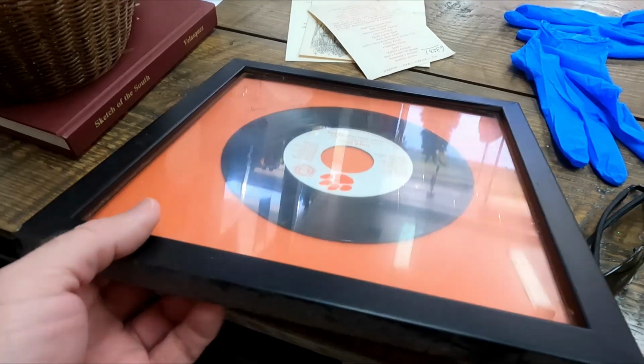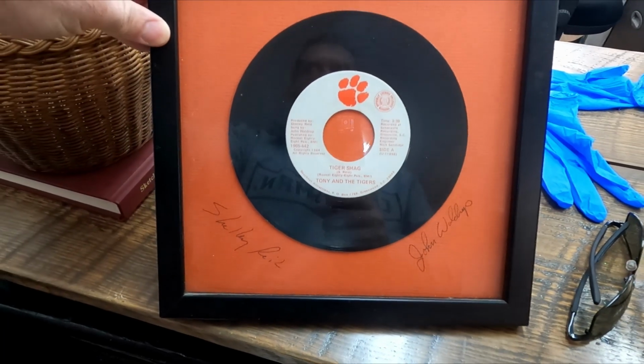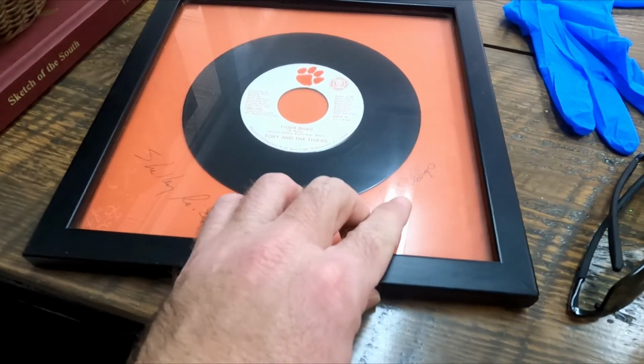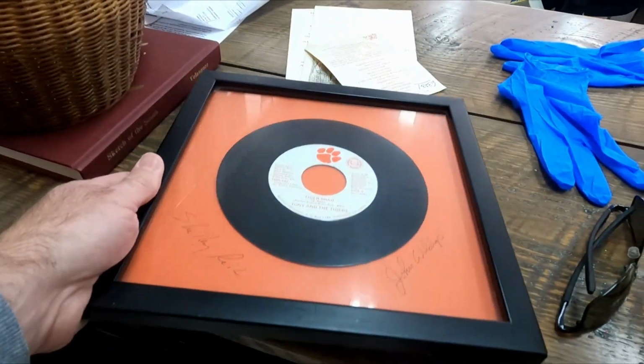And then there's this here, which I might have already showed previously, but this is the Tiger Shag, which is, I guess, a song for Clemson. And this gentleman, John Waldrop, he just passed away, but I have his signature there along with Shelley Reid, who I believe wrote the song. So that was a fun piece that we pulled from the auction.